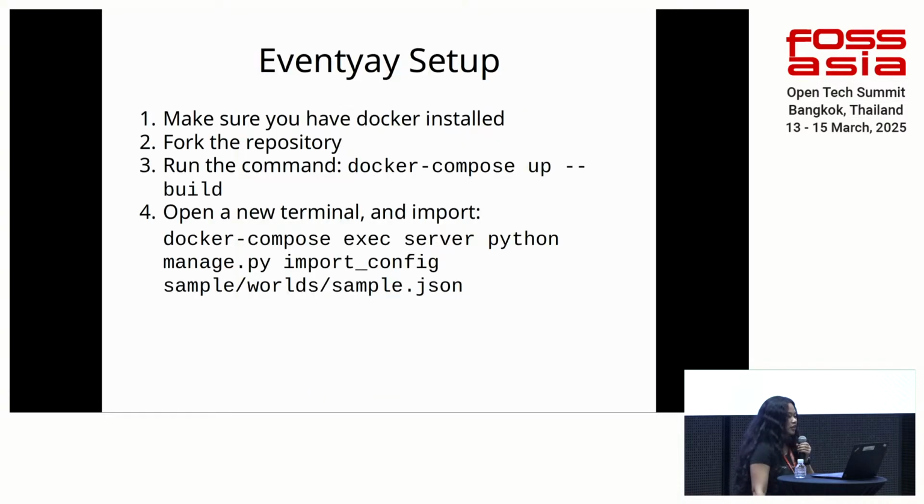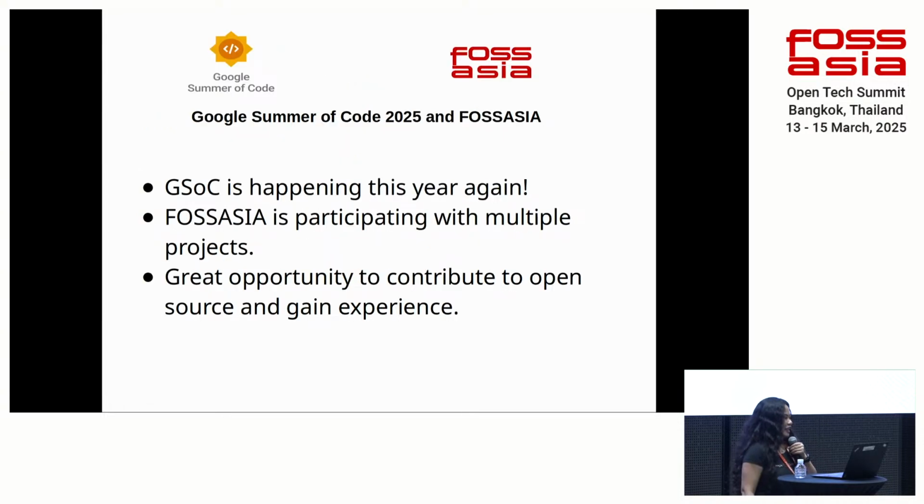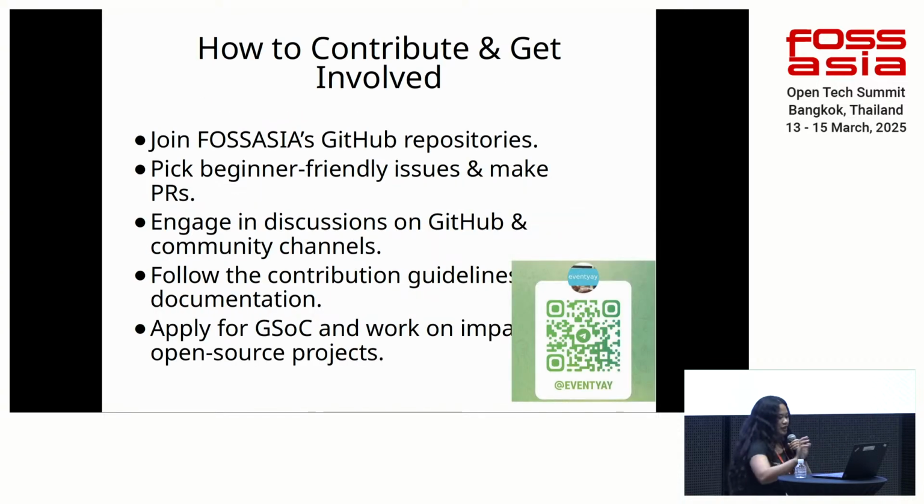And this is the high-level setup of EventYay. Straightforward, but you will probably go through some issues and errors. And tomorrow there is a workshop from Norbert, who is the boss of EventYay. You can go to the workshop and learn how to set up EventYay on your local system. And good news for all the students and new contributors: this year GSoC is happening again, and FOSSASIA is participating with multiple projects. It's a great opportunity for everyone to learn open source and gain more experience.